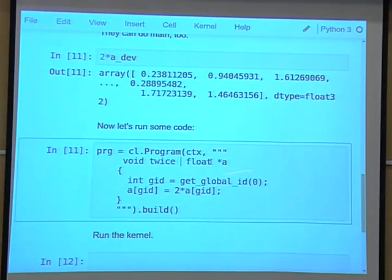And that's what I can get from this function here, get global ID. In this case, it's a 1D kind of grid. So I just ask along the 0th axis what my index is, and it tells me, and then I know where I am in that big computational grid, and inside of there I can then just do my work and I quit.